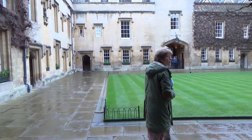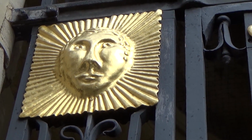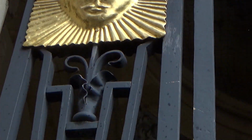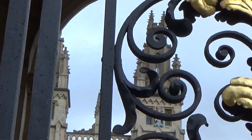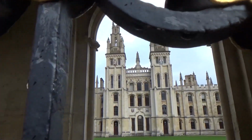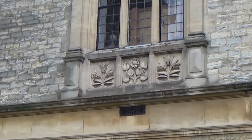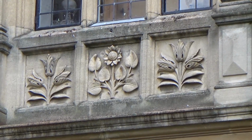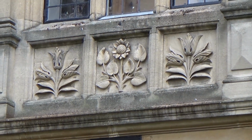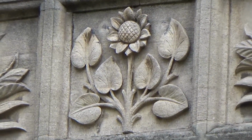And here's another college, and a lot of them follow this sort of format with a courtyard. Again, nice little metalwork detailing, bit of hammer work on that, quite good fun. There's plenty to see and do around Oxford, and it makes a good little place for a trip. Here's a nice bit of stonework, and when you look closely at some of the detail on these buildings, it is quite stunning. Look at that lovely stone carving.